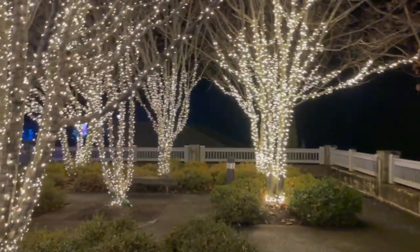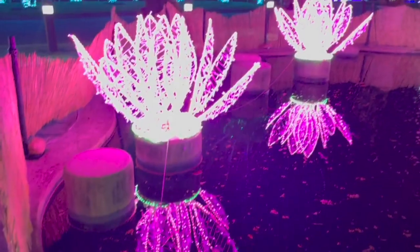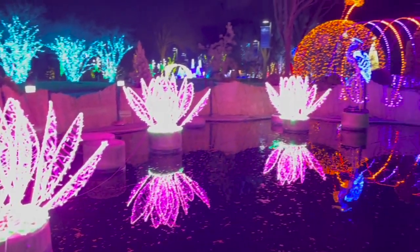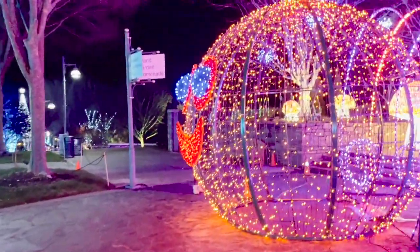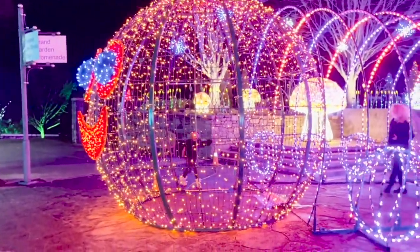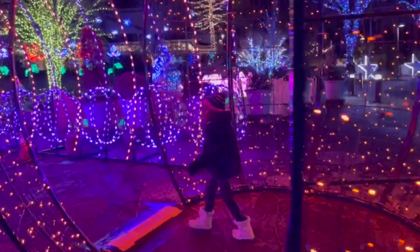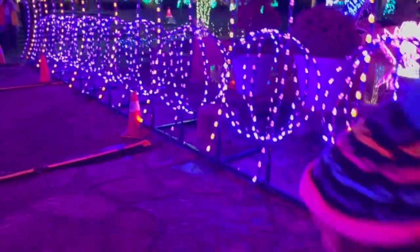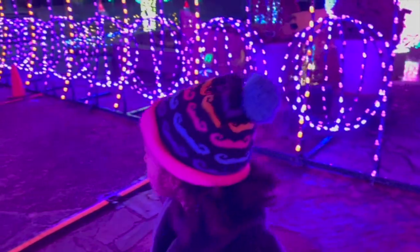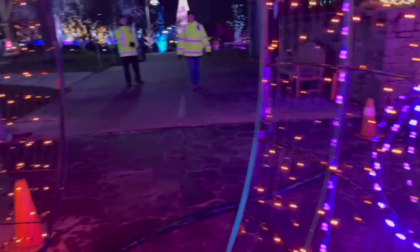Go over there. Daddy, stay right there. Mama's going to take a picture of you inside. I'm inside. Okay. So this is inside the caterpillar. See the horse? There's people taking pictures. Yeah, people taking a picture. Come on. Let's go back to Daddy. Let's go.